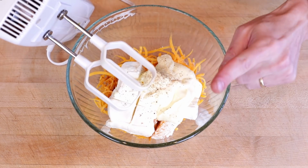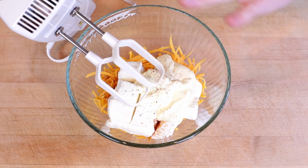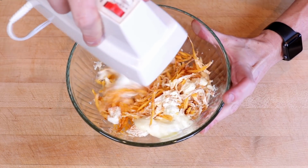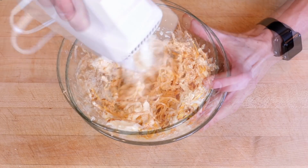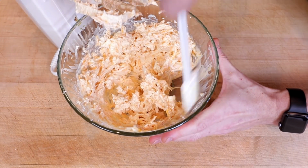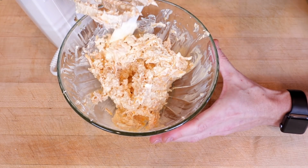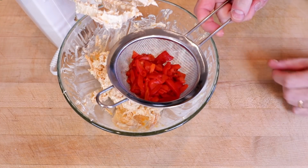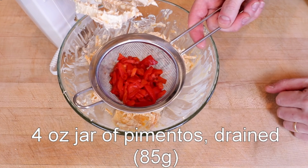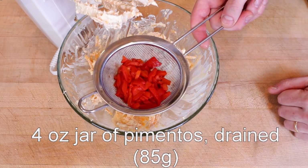I'm doing this before I add the pimento, just because I'm concerned that the pimentos are kind of soft and they'd get all mushed up. We'll scrape down the sides with a spatula. Then we'll add our pimentos. This is a standard 4-ounce jar of pimentos. Once you drain them, it's 3 ounces of pimentos or 85 grams.